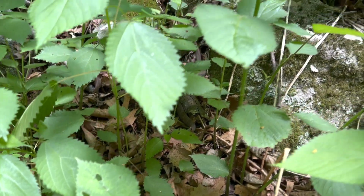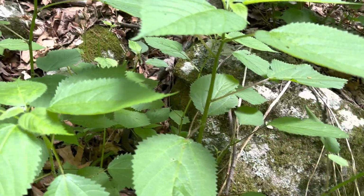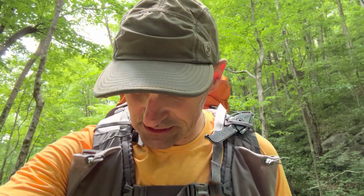Mr. No Shoulders. Looks like a copperhead. Ooh, that scared me. He was sitting right on the trail. It is copperhead season. It's mating season for them, so you do have to be cognizant.